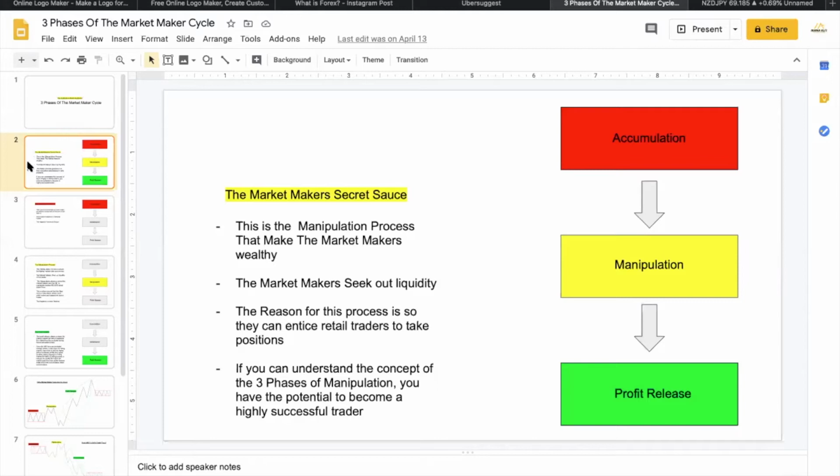The reason for this process is so they can entice retail traders to take positions. Look, the only reason why we are taking positions is because we see opportunity. So if the market makers can manipulate price a certain direction, up or down or sideways, and entice us into taking those trades, they know we're actually in a trade and they know we're in the market, and they can then take it against us and ultimately hit our stop losses.